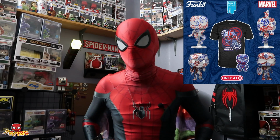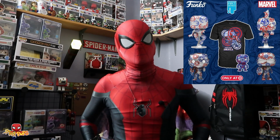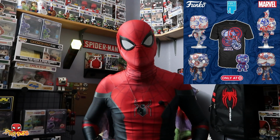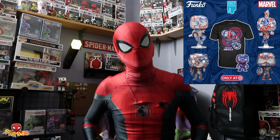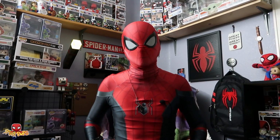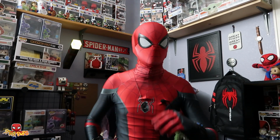I believe they're going to be releasing a new pop for them, but it is just a really interesting line that is going to be dropping at Target relatively soon, from what I would imagine. It is going to be the second stop in Target's Marvel Through the Ages for this year, and I am super excited to see it, especially because the last stage of Marvel Through the Ages teased a Spider-Man symbol. I don't know if that means they're going to be releasing a whole new line of Spider-Man pops, but it very well could be.